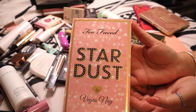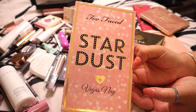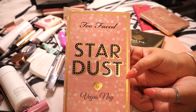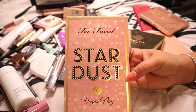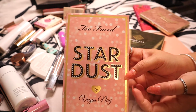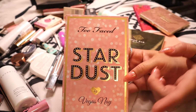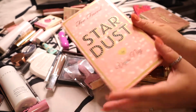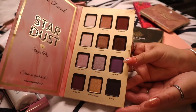This next palette here, I've held on to for so long. I remember this palette being one of my first high-end palettes that I purchased when I first started getting into makeup, and I'm really sad to let it go, but it's time. It's really old. This is the Too Faced Stardust palette by Vegas Nay. I don't even know if she's still around. I haven't seen her. I used to follow her on Instagram.